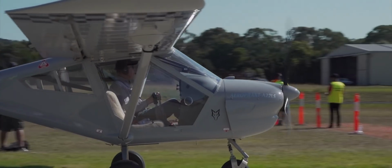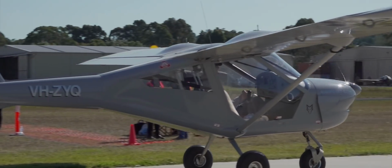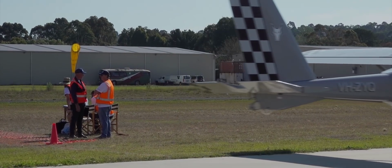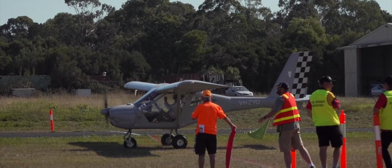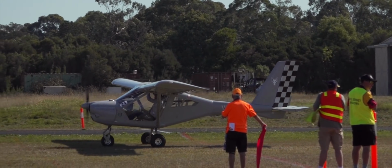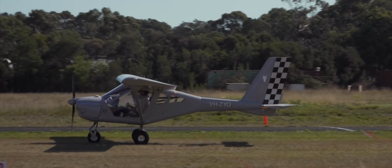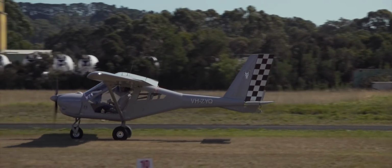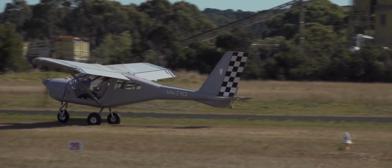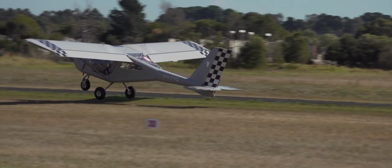The next class was the Foxbat class, 5 yellow ones and 1 grey one of an assorted vintage of aircraft, ranging from the past to the present. Here's the grey Foxbat doing a short takeoff. As you can see, the pilot's ready to pull on the flap lever on the roof to get the aircraft off the ground as soon as possible. And there we go, the flap's pulled down, back on the stick, and the aircraft leaves the ground somewhere between 30 and 40 metres. Not bad for a small aircraft like that.